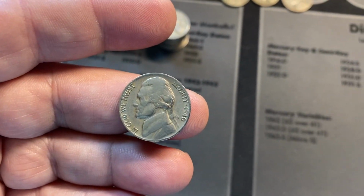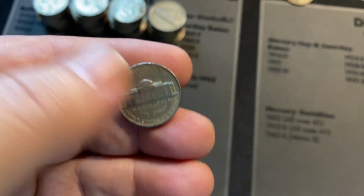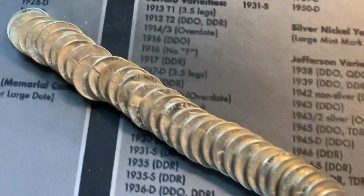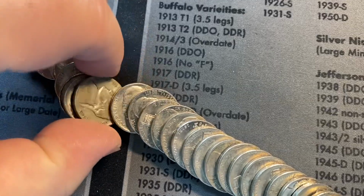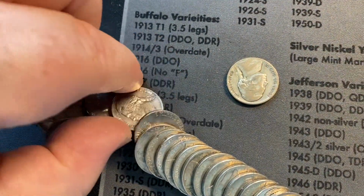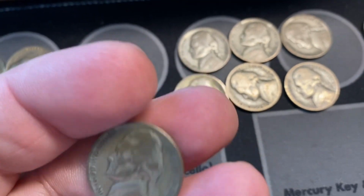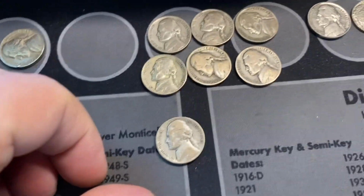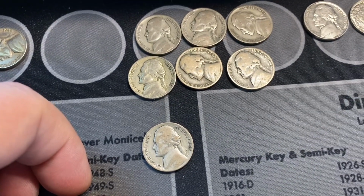Roll 37, 1940 Philadelphia. A collector's, you're looking at roll 40, and do you believe this? Another silver nickel. Is that a proof? I don't think that's a proof. All right, so another 1943, another one from Philadelphia, our seventh silver nickel of this box.